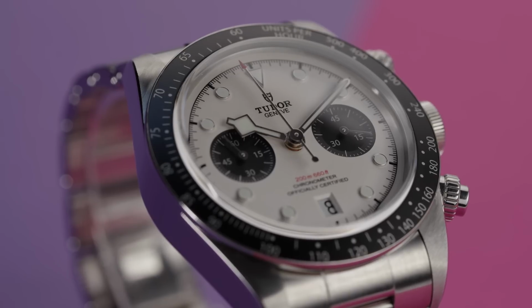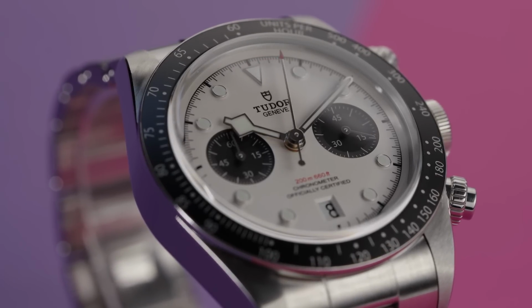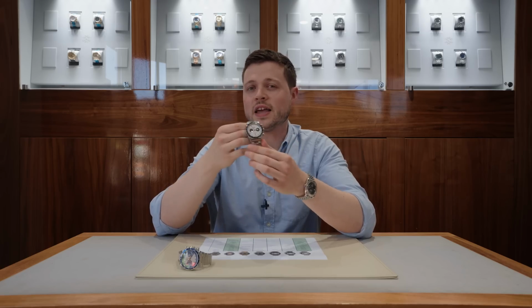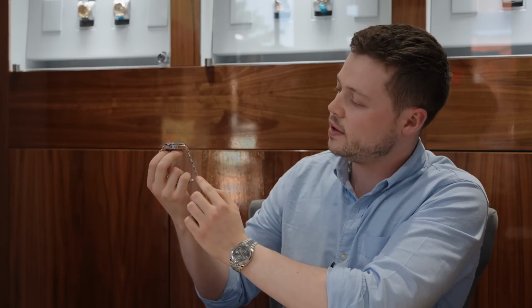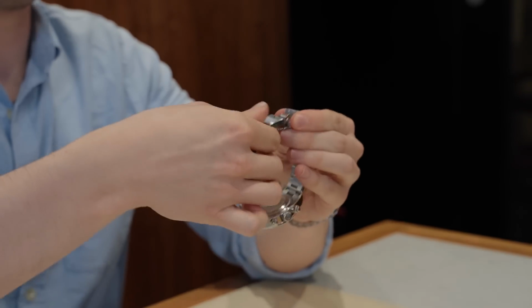This is in the Panda dial configuration with the white opaline dial, similar to the GMT that I just showed, but also has the black subdials. The newer one has an upgraded movement in it. They borrow the movement from Breitling in these Tudor watches. It's got a totally brushed and riveted or faux riveted bracelet. And again, you have the dual locking clasp.